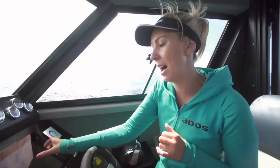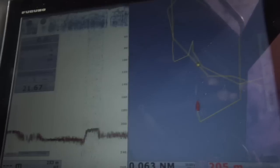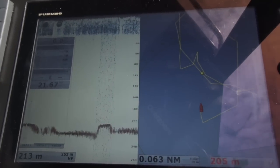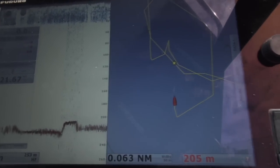Okay, so while I've been setting up my gear, we've been letting the boat drift so that we can mark exactly which way we're gonna go. And then what I'm gonna do here is we're gonna come back around onto the mark. We're gonna go ahead of it so that by the time my bait drops all the way down to 200 meters, we should hopefully be bang on top of it.